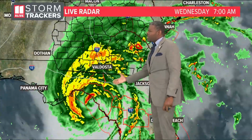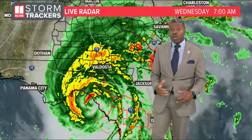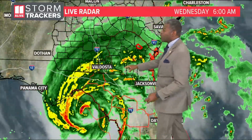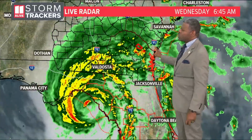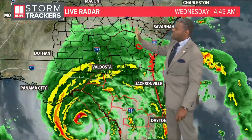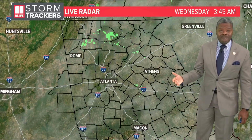This will continue to be the case as that eye continues to push further off to the north. Winds in the Valdosta area, for example, could be around 100 miles per hour. You're talking about power outages, definitely. Trees down, flooding in this particular area, and then it will start to slide a little bit further over toward the north and east. And so you have hurricane warnings from, let's say, Valdosta over to Savannah for today. The rain continuing to slide further off to the north, impacting the Macon area right now, where we are.